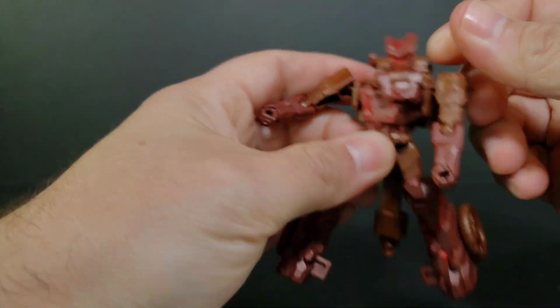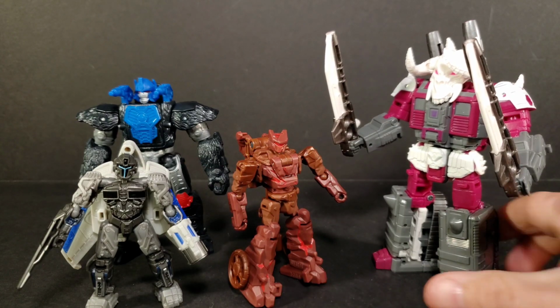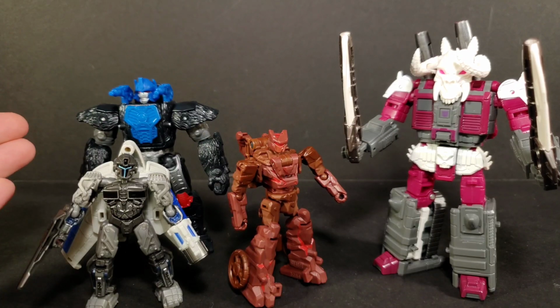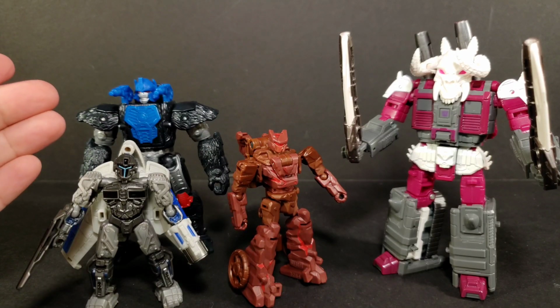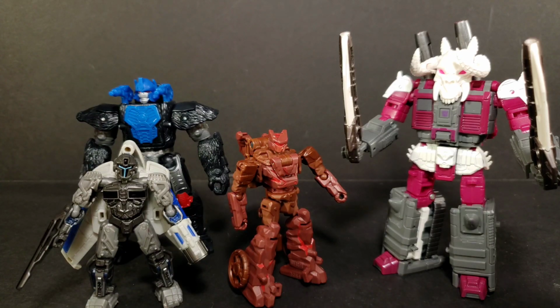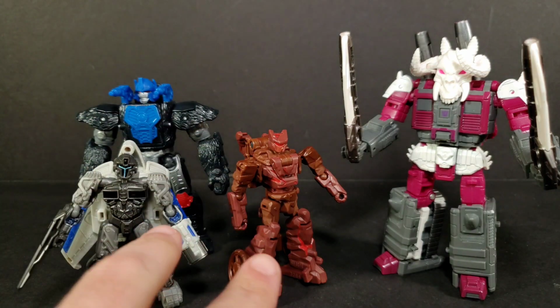Let's do a few size comparisons of this. Alright, some size comparisons. This is Deluxe Class Skullgrin from Legacy Evolution, I believe, or it might just be Legacy. We have Transformers Authentics Bravo Class Optimus Primal here in the back. You saw I have a $5, $6 Transformer. You can find it at Dollar General, Family Dollar. I think Five Below is where I got mine. And we have a Core Class Noah Diaz right here. These two here, same class point.